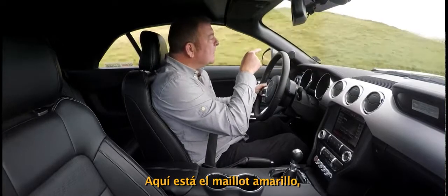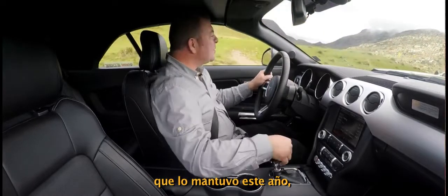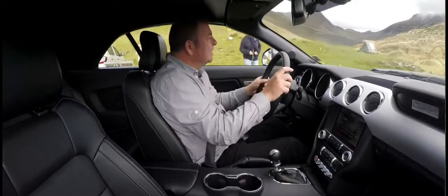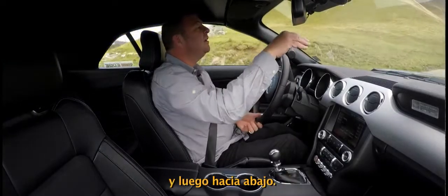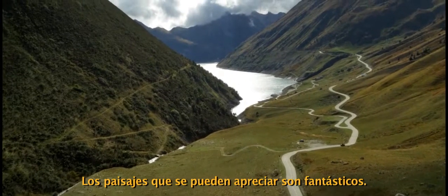So up here we have the yellow jersey, obviously won and maintained this year by Mr. Christopher Froome, just over there, as you can see. And then you come up over this piece of the valley and then you just look down into it. And the sight that greets you is quite beautiful.